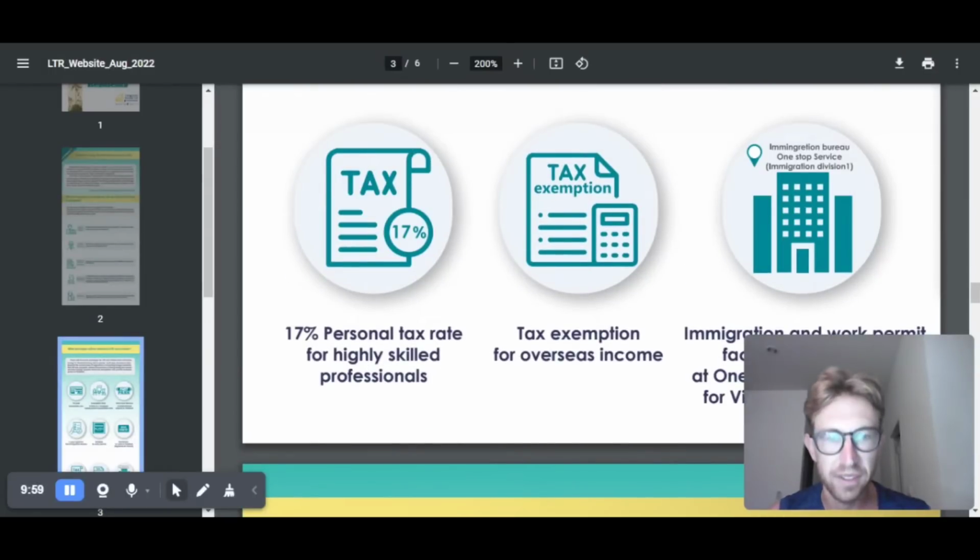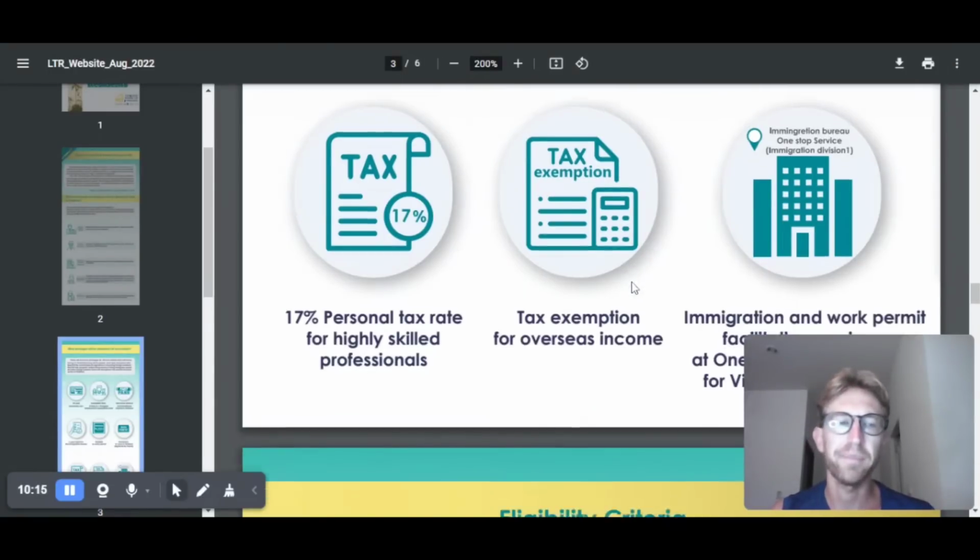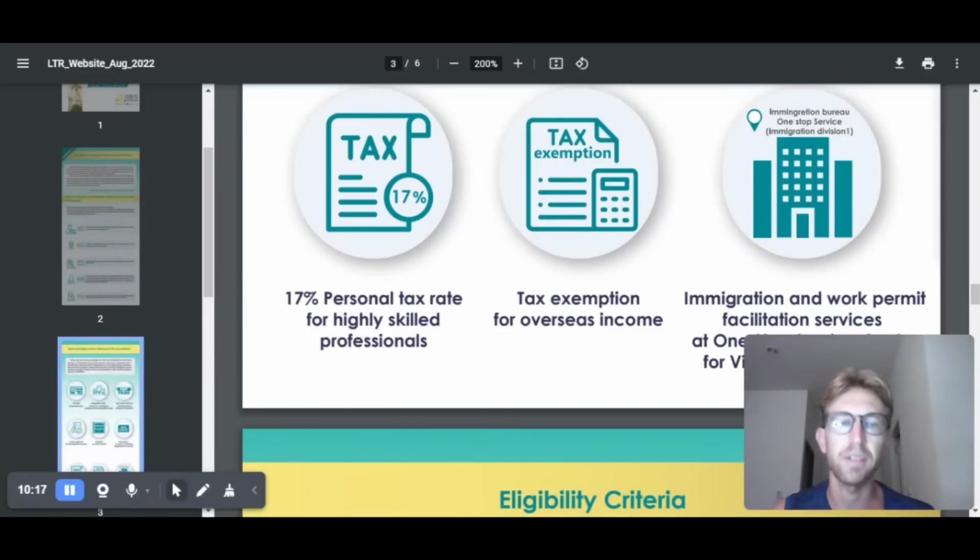As a U.S. citizen, I am actually required to pay taxes in both the U.S. and in Thailand, which is very strange. I think it's one of the only two countries in the world that has that setup. Which is really kind of annoying, but there's probably some way to get around it. And I think this LTR visa could be that outlet.